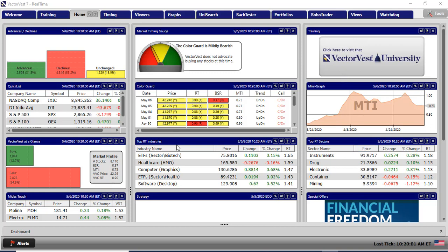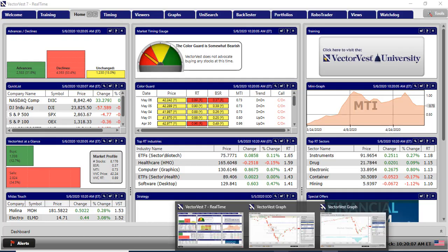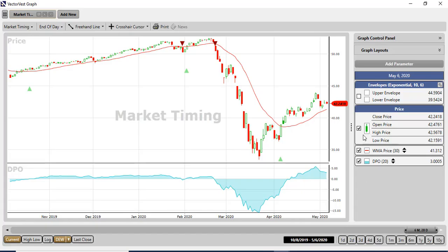I've been running positions based on a VectorVest medium-term market timing system called the DEW, which is still in fact hanging in there. It's a very simple, robust system. This is the VectorVest composite of the USA, all of the shares equally weighted that we follow in the US. It's moved up in this rising wedge formation, which is never that positive. It's made 5 waves up. 1, 2, 3, 4, 5.